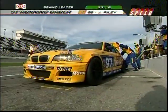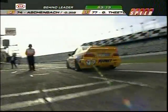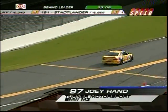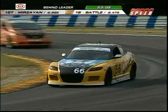97's in and Brian's there. Fuel only for Joey Hand. Michael Marsal, the teammate who qualified the car and started it, handed over to Joey Hand. This should be their last stop. They should be good to go to the green. So a little strategic play here by Will Turner to get the fuel in the car and get it back out on the racetrack. See if Joey Hand can take it to the front.